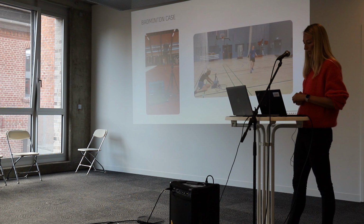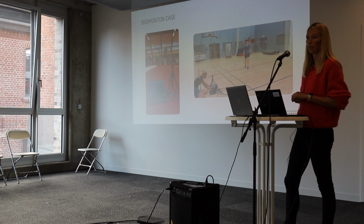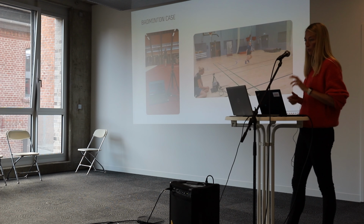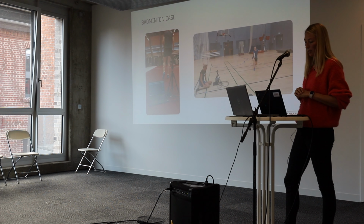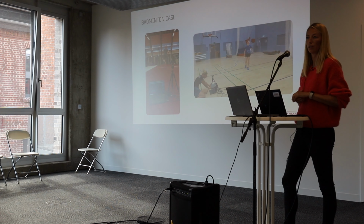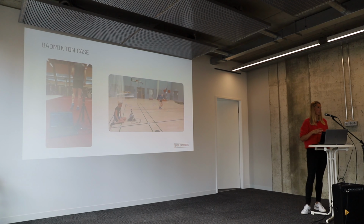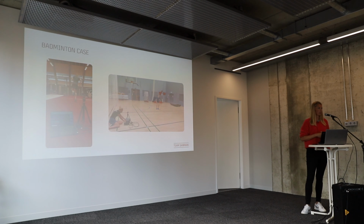So we took her down to the badminton court, and she did some specific badminton exercises. We had EMG on the gastrocnemius and on the soleus on both sides. And then we also took her in the gym afterwards, where she did lots of different exercises. To be able to compare the activation between all of these exercises, we also made her do a 1RM for both the gastrocnemius and for the soleus on both sides.